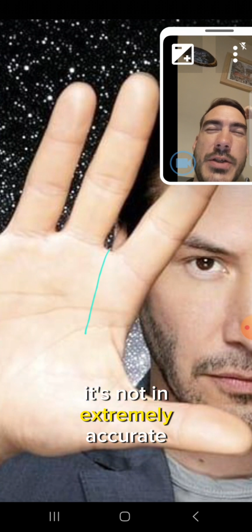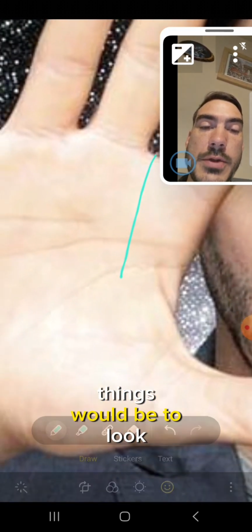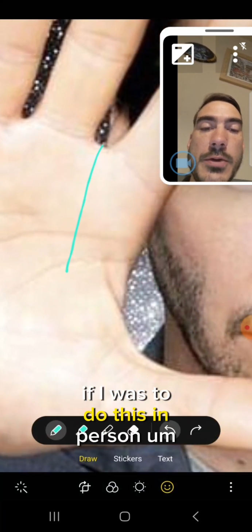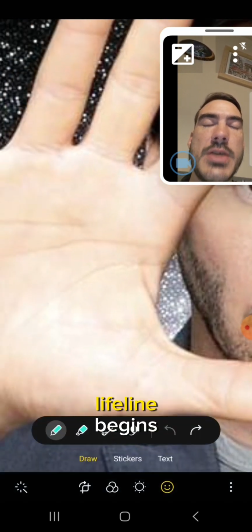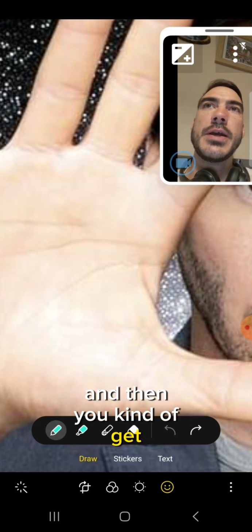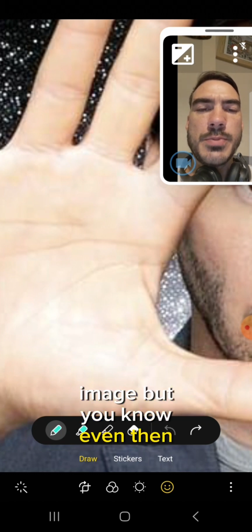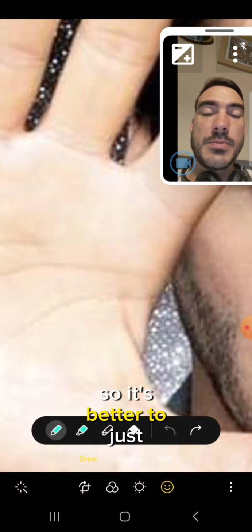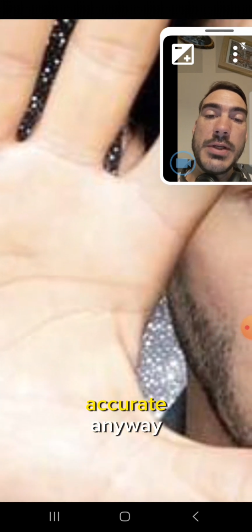And this is the way I do things. It's not extremely accurate. A proper way of doing things would be to look at the side of the palm properly if I was to do this in person, and see where the lifeline begins and measure it out and use formulas and all that, and then you get a much more accurate image. But even then, you're going to be out by a couple of months at times, so it's better to just guesstimate, because it's never completely accurate anyway.